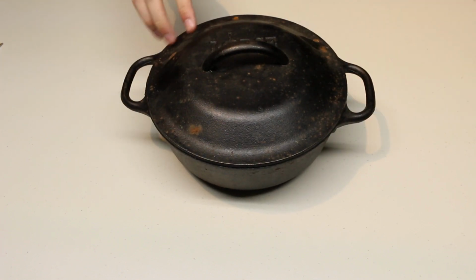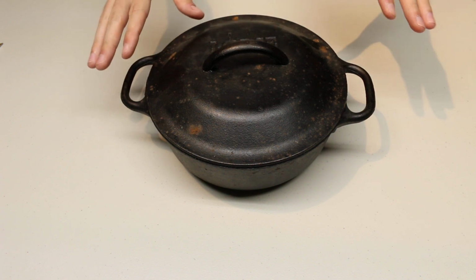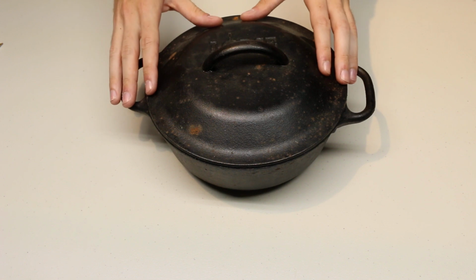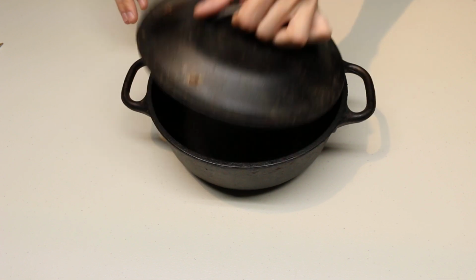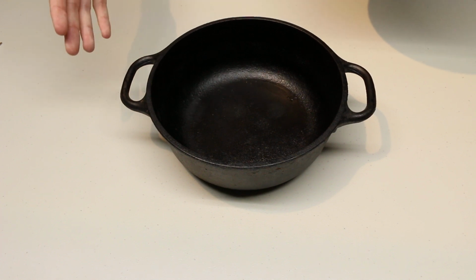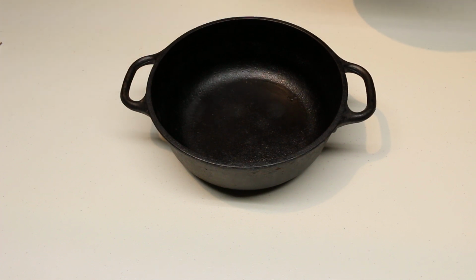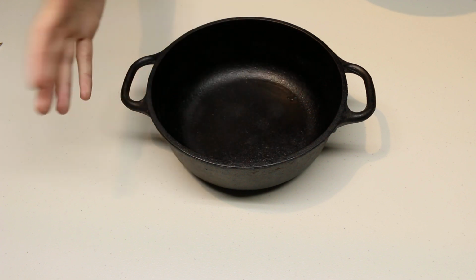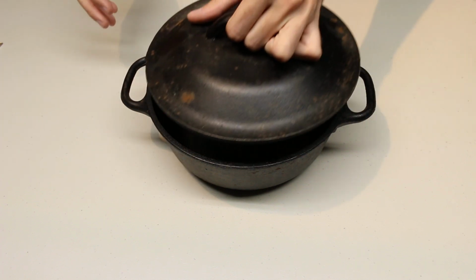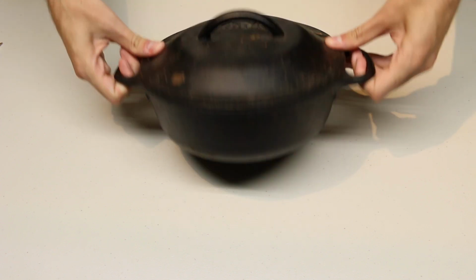So the first thing I got was a Lodge Dutch oven. This is a 2-quart Dutch oven. It's in very good condition. It does have some rust on it, but I got this for $12. It does need some cleaning, but that's perfectly fine. I thought this would be a perfect size for me since I normally go either solo camping or camping with 1 or 2 other people, so that will be able to fit plenty of food versus some of the larger Dutch ovens that they have out there. So, very happy with that.